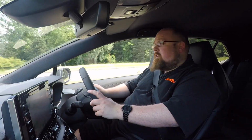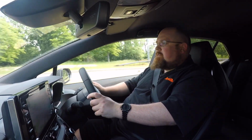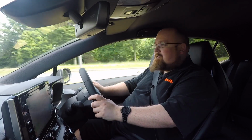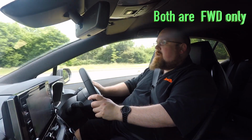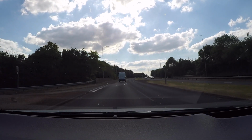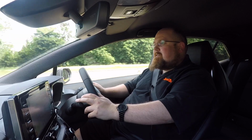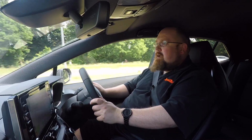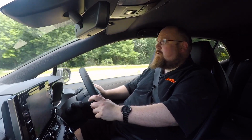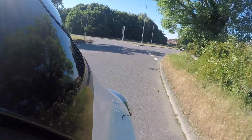Now, engines-wise, you've only got two to choose from. They're both petrol hybrids, and they're both mated to a CVT automatic gearbox. You've got the choice of a 1.8 litre, which is what I've got here, and a more powerful 2 litre. This 1.8 litre has 120 brake horsepower, 142 newton meters of torque, and will tackle 0 to 60 in about 10.9 seconds.